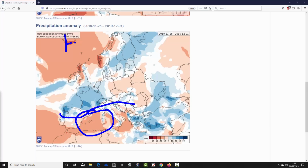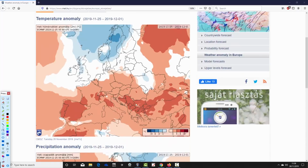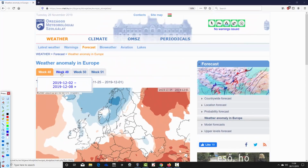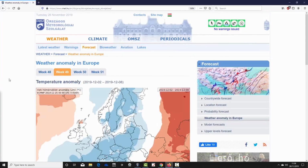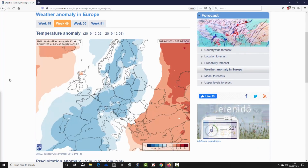Looks like high pressure is going to be building in from the north, so driving air from Iceland, high pressure building down towards the far northwest of Europe, and that sends the jet stream and the low pressures a little bit further south. So that's the reason it's a bit dry, but also a bit colder for the far northwestern corner in the week ahead.